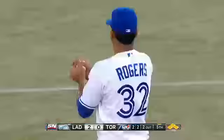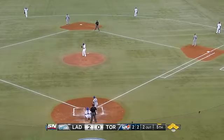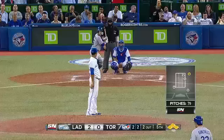The bases are loaded. Puig's at third, Adrian Gonzalez at second. They both singled. And then Andre Ethier reached on the error by Edwin Encarnacion. Juan Uribe is on deck. Rogers would like to leave him there.